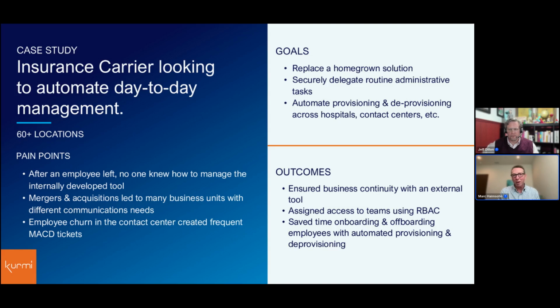M&A, a common theme, a little less so in the insurance space, but also common. The other thing that's different here is they had a significant contact center need. So they had a lot of what they call MACDs, moves, adds, changes, deletions for the UC users around contact center. Not surprising. Those employees are oftentimes brought on, sometimes seasonal, but oftentimes short term, and they need to quickly provision and or deprovision those users and be able to manage that process.